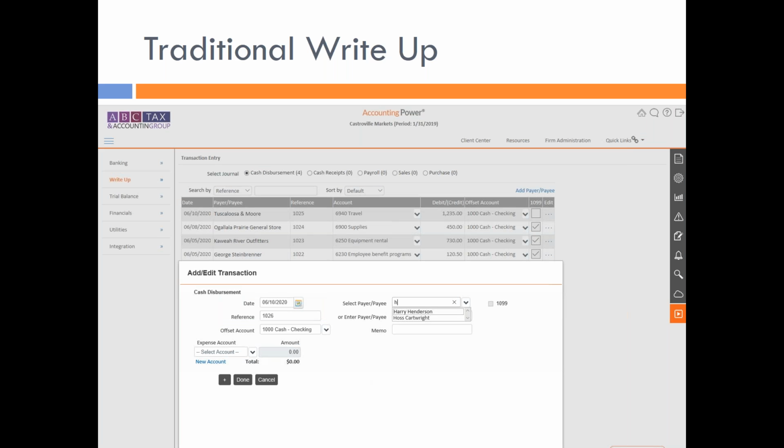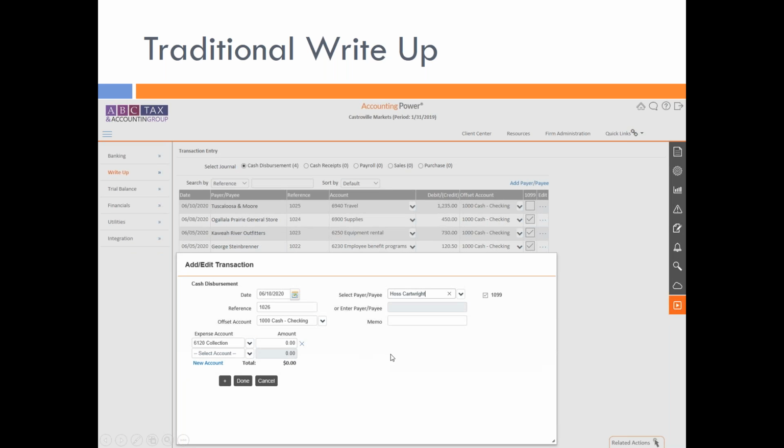You can select the payee by starting to enter the information. So in this case, as soon as I enter H, Harry Henderson and Haas Cartwright are both there. You can select which one it is. You can set up in the vendor information if a person or vendor is subject to 1099 requirements. And if they are, at the end of the year, we handle all of the filing for you. You can go in and file electronically, both federal and state, at no additional charge.